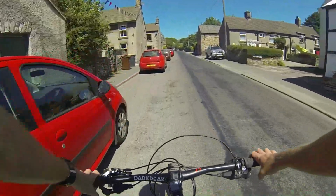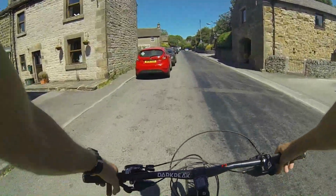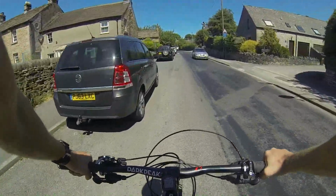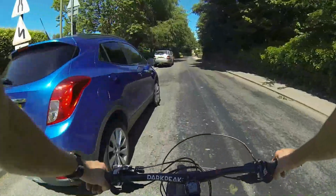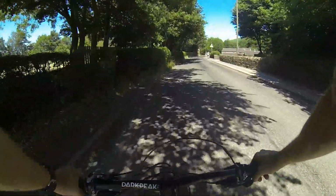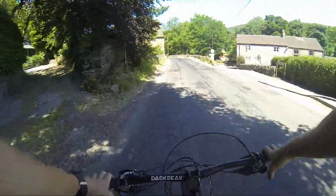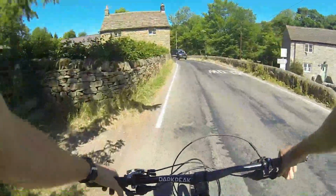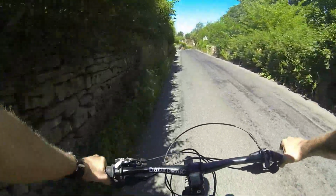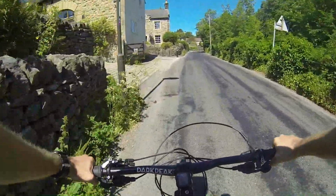This little village we've just gone through is called Hope. It's almost like the centre of the Peak District, really. Good place to stop for a bit of food, bit of a drink maybe. We're just on the road for maybe a mile before we take a right and go up the Roman Road. We've just come in for 8.3 miles and just shy of 1,000 feet of climbing. So as I say, a bit further down here we'll take a right and we're back off road again.